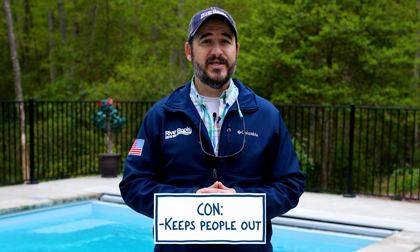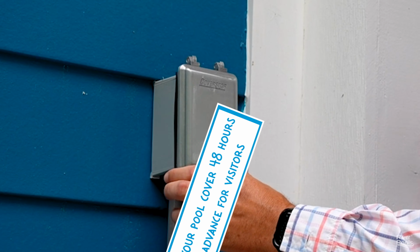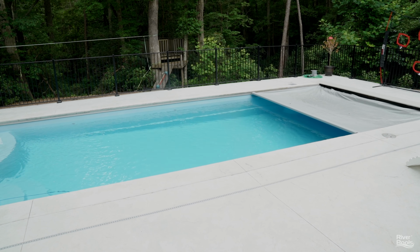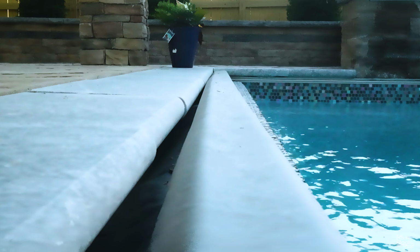On the other hand, if you're planning a party or gathering at your pool, sometimes an automatic cover can have mechanical issues, and when you need it to open, it might not. In this case, we would recommend that you test your cover at least 48 hours in advance of any gathering you're planning to be sure everything is in working order. That will at least give you time to call a service technician out to help get your cover functioning again so that you could have your party.